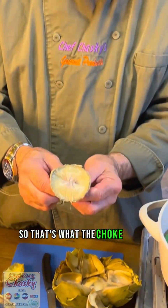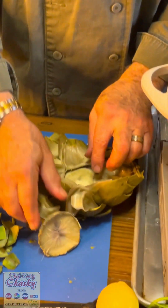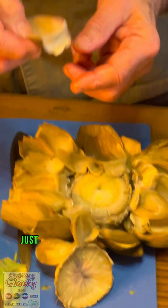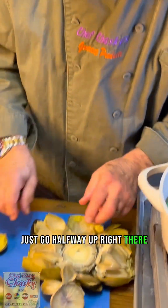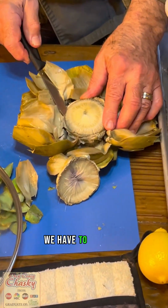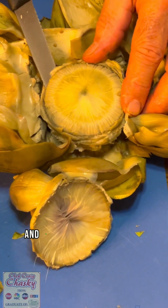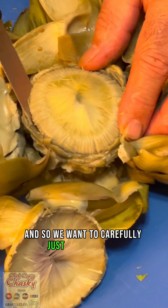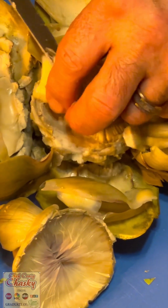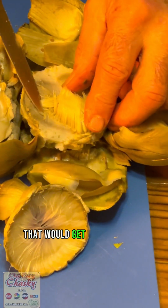So that's what the choke looks like on the inside. That's very fibrous and dangerous if you eat those. So when the leaves are all spread out and we can eat these, as mentioned, just go halfway up right there. To get the choke, to get to the heart, we have to get the fibers out of there. And so we want to carefully just cut into that and parallel. Can you see the difference? How fibrous that is? That would get stuck in your throat.